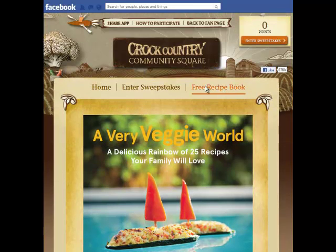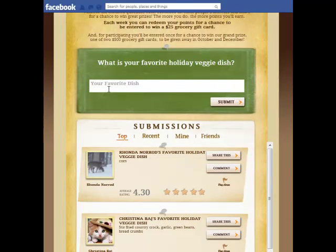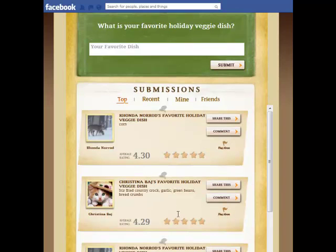Let's answer the question and enter the sweeps. Before I answer the question, I should note that I haven't allowed the application yet. Many Facebook apps force users to allow before entering. At Bulbstorm, we don't force a user to allow the app until after they get a taste of the action. This helps minimize user attrition at the allow prompt. Okay, let's trigger the allow by voting for a submission. That's a good one.